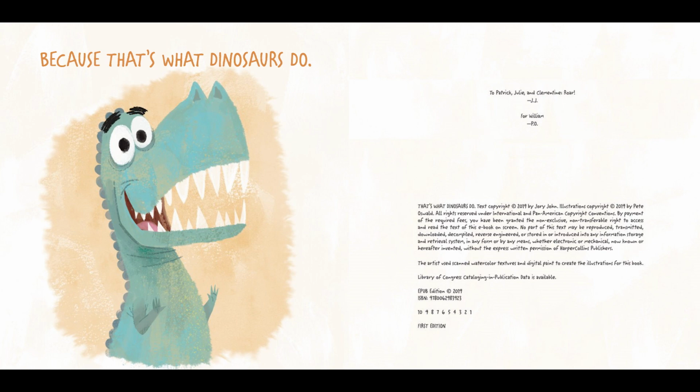Poor little squirrel. The townspeople gathered in front of William's house and demanded an apology. Even his doctor was there. But William wasn't sorry for roaring. Not one bit. You want to know why? Hey readers, can you predict what William will say? Why he should not apologize? What does William say every time? Because that's what dinosaurs do.